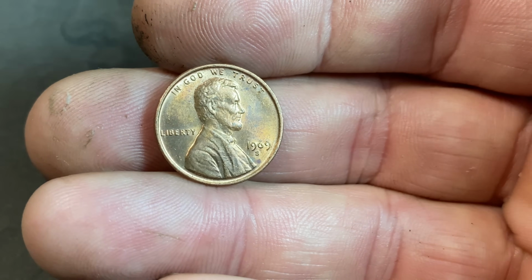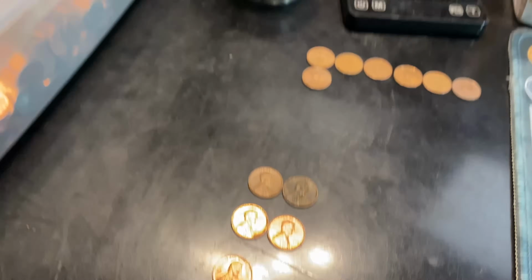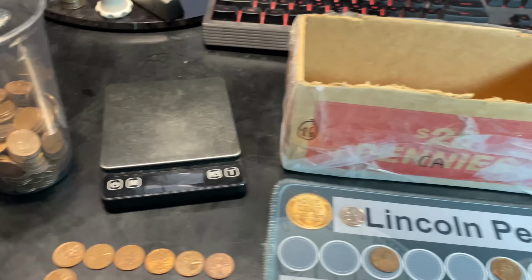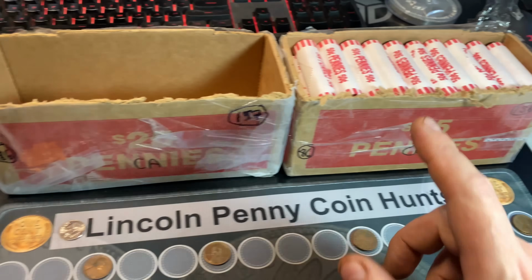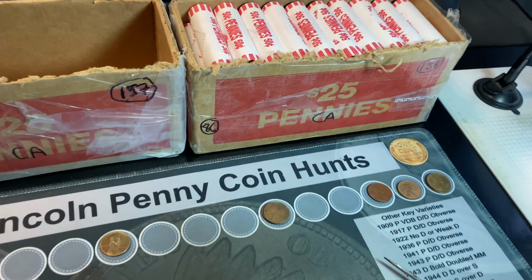It is kind of a nice one, but it's not the DDO, of course. As far as copper is concerned, we were light as well. Only 1 pound, 12 ounces. So definitely a lighter than normal or lighter than expected box. But this box does look a little better with a little more copper. So maybe we'll make up for it in that box.